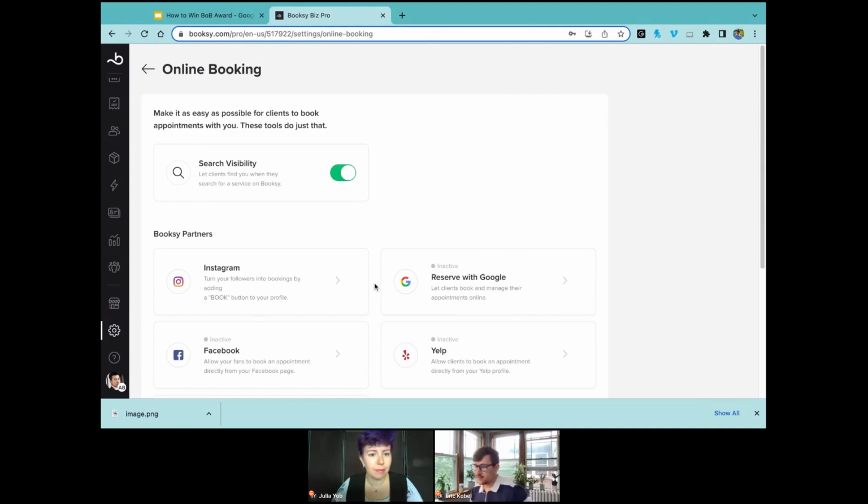So a couple things here that you'll want to take note of. First, and most important, search visibility is turned on. That means people who are searching just organically in the Booksy app or on Booksy.com for services in their area can find my business. If this is turned off, they're not going to be able to find you and you're not going to get those bookings. So make sure this is turned on. Get those bookings from the marketplace.